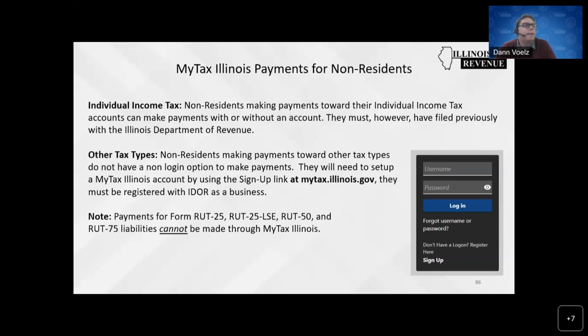their account. For any other tax type, non-residents making payments toward that do not have a non-login option to make payments. They would need to set up their MyTax account using the sign up link at mytax.illinois.gov, and they must have, if it's for a business, they must have registered with the department to set up that MyTax account.